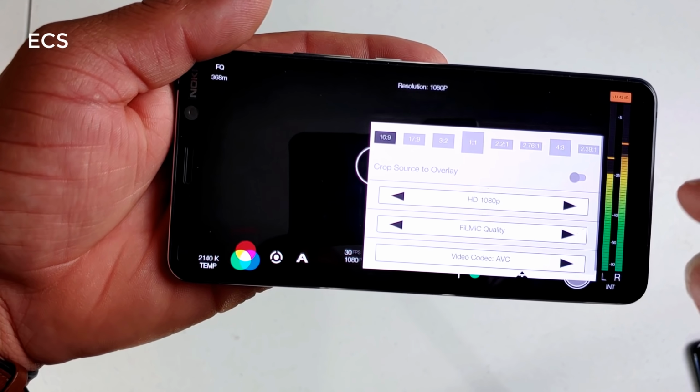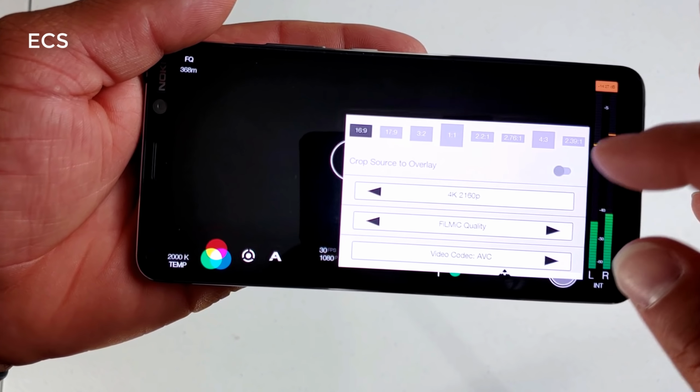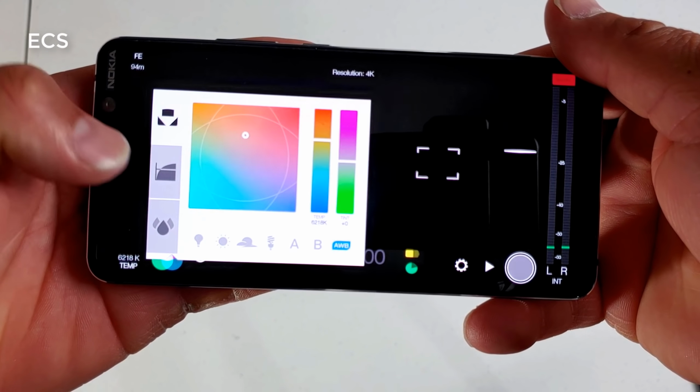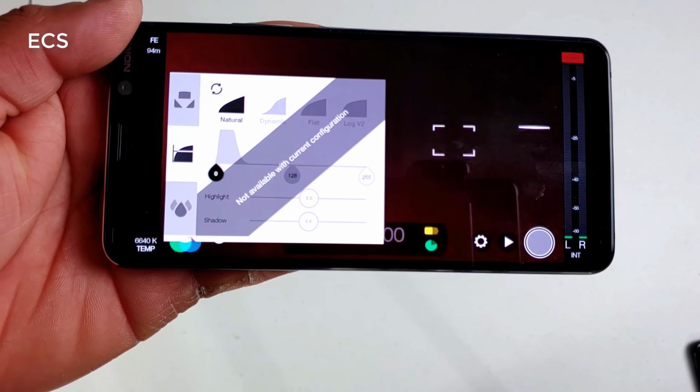When you go to the resolution, going up to 1080p, and we go up to 4K with Filmic quality, you go to Filmic Extreme, you do run into some problems if you want to shoot in log. So you cannot shoot in log in 4K. You have to drop the resolution down to either 720p or 1080p. So you can shoot in 1080p and you can get log support. So that's one of the things that kind of hinders this device if you want to use it for primary shooting in Filmic Pro. All right.